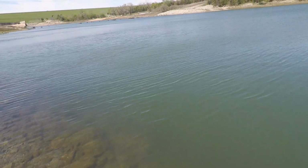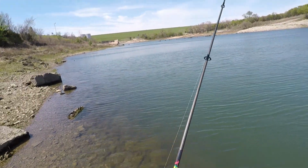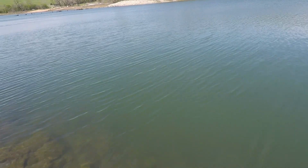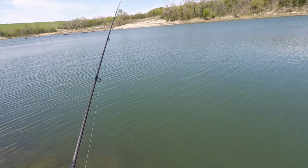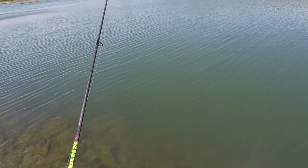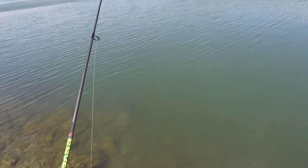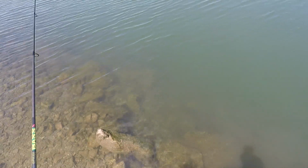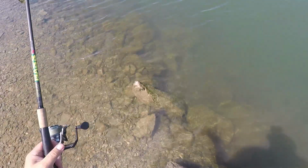So this thing, I'm just dragging along the bottom, twitching it a little. Ooh, I felt something. It's just rocks. Yeah, that looks cool. The flip-flop. Hey, what are you doing here?